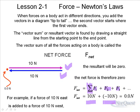Some people like to subtract vectors. I think it's a good idea to add vectors and give them the proper sign notation. So we're saying that east is positive in this case, and west is negative. When you add positive 10 to negative 10, you get 0 net force. So an object that's experiencing these two forces at the same time wouldn't have a change in motion because it has no net force acting on it.